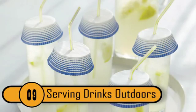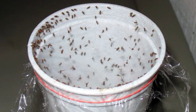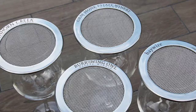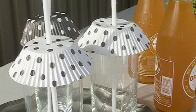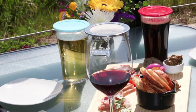Number 9. Serving drinks outdoors. If you're going to be serving drinks outdoors in the summer, you need to worry about flies, ants, and other bugs crawling or flying into your drinks. Ugh. Well, not only is this really disgusting, it can also be a huge waste of a drink. Well, if you want to keep the bugs from getting into your guests' glasses, cover those glasses with upside-down cupcake liners. To make drinking easier and to keep the cupcake liners over the drink, you can push a straw through the middle. Not only will the liner keep the bugs out of the drinks, they'll also dress up those drinks a bit. Number 10.